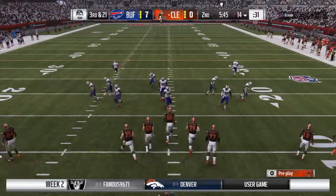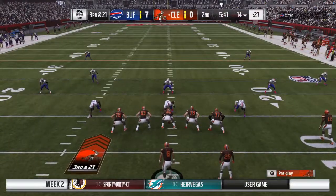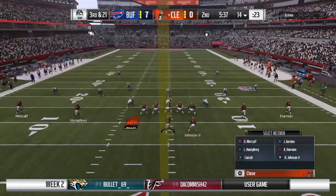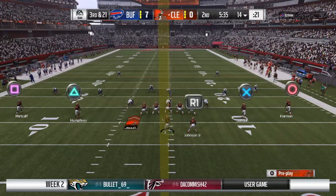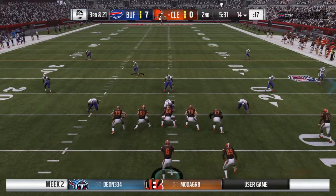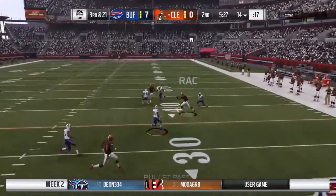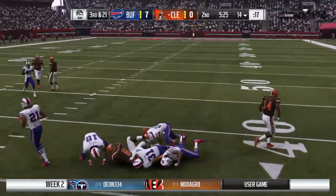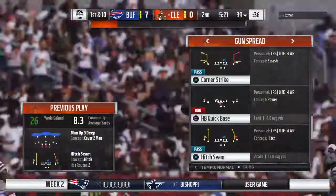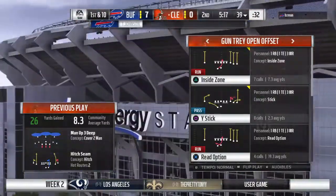From the shotgun, it's Mayfield. It's the right side here, complete. And mark him down way up close to the 40 at the 39. A good pickup there, 26 yards.